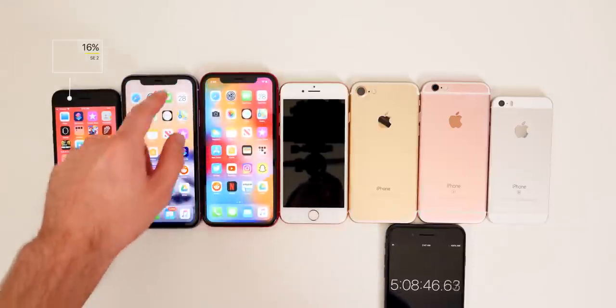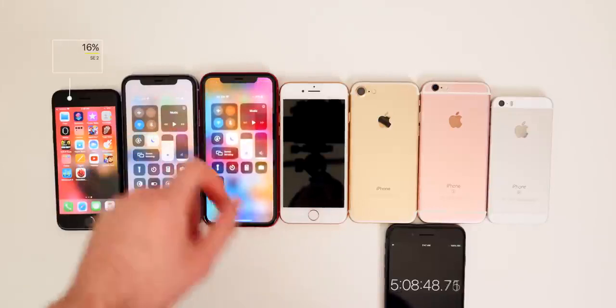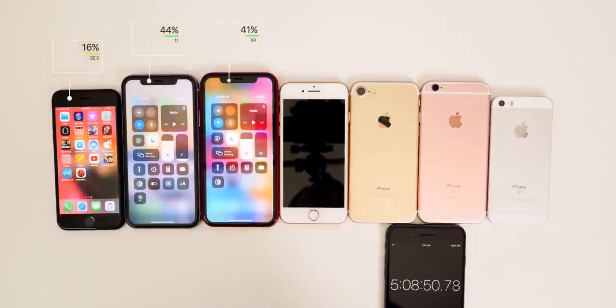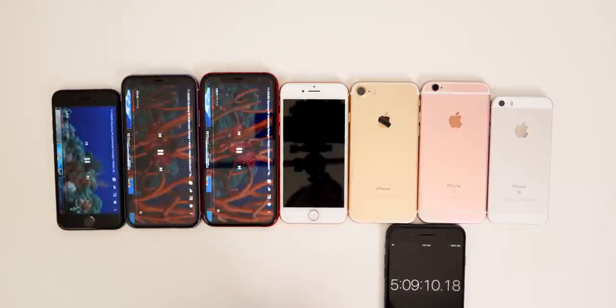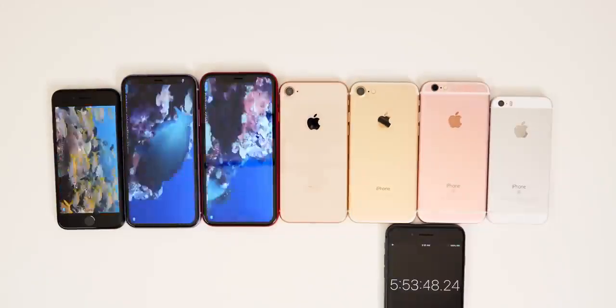Let's go ahead and check out what the iPhone 11 and 10R are at. So the iPhone 11 is at 44%, iPhone 10R at 41%. So let's go ahead and see how much longer the new 2020 iPhone SE can last.